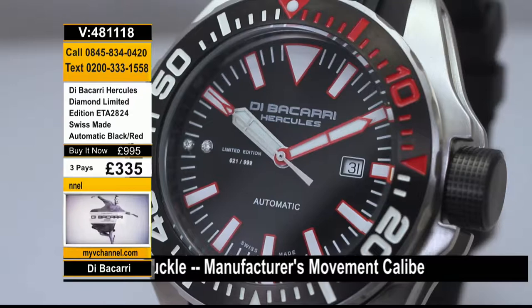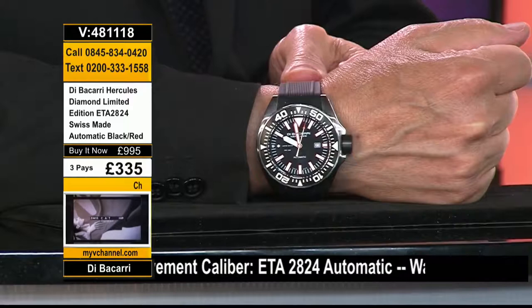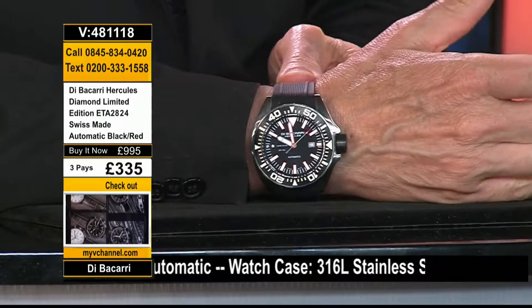Now, there are a couple of variations, so make sure you stay tuned. This one I have is the all-white and black turning bezel screw. That's just a super cool watch. You're going to wear this if you're in your t-shirt, your board shorts, maybe you're in a, you know, $1,000 suit.